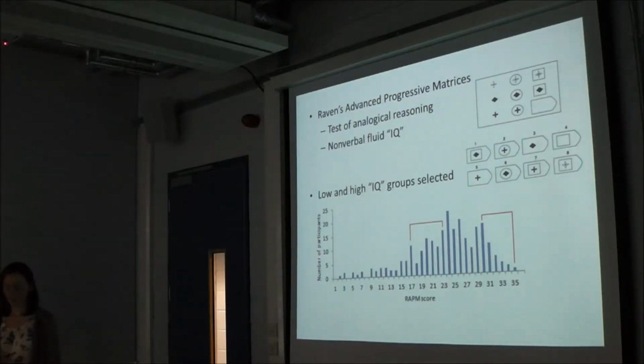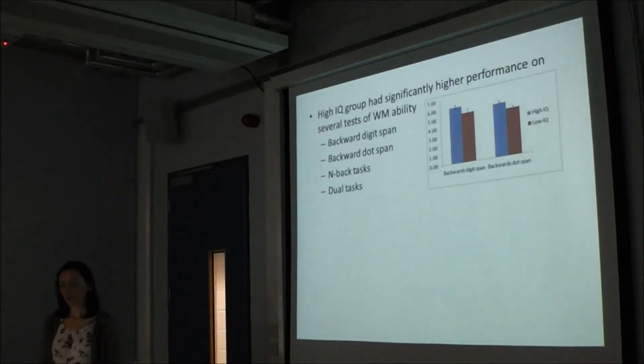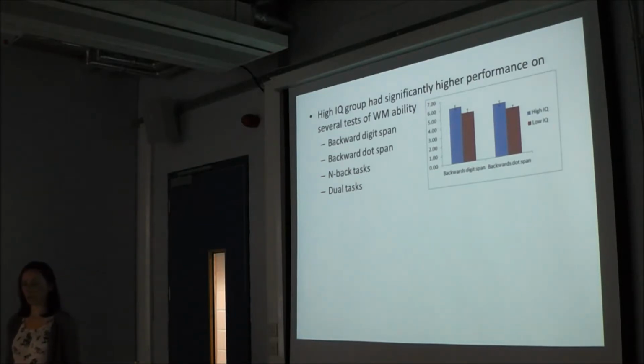And then, based on their scores, I selected a group from the top end of the distribution, who I call the high IQ group, and a group from the lower end, or low IQ group. I tested them on several different tests of working memory ability, and as you might predict, the high IQ group performed better on most of the tasks that involved working memory control processes, so things like backward digit span and dot span, various different types of n-back tasks. N-back tasks are where you have to constantly update your working memory, and they were better at dual tasks as well.